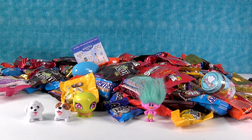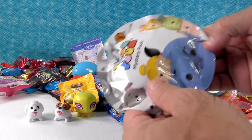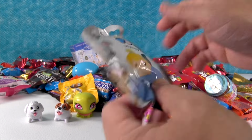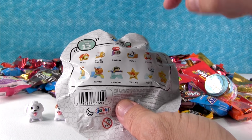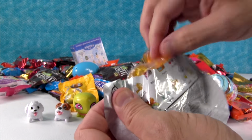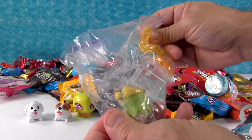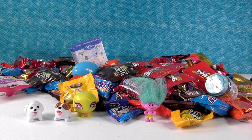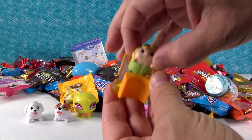Nope. Okay, I see more candy that I want to eat, but right now I'm going to open up this. It's a Disney Tsum Tsum Series 3 Stack Pack. Here's the people we can get. Today I want to get Pluto or Woody. Good luck. But I got Tinkerbell. Tinkerbell comes with a lot of pieces. Luckily, I happen to have a Tinkerbell right here.